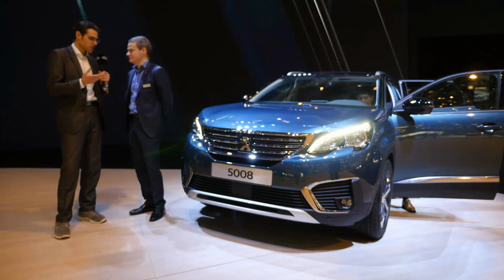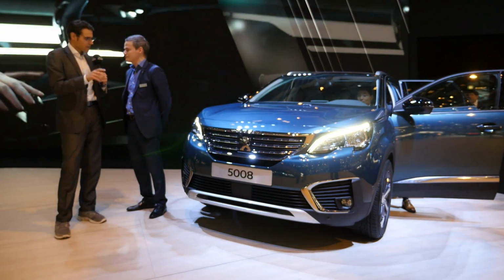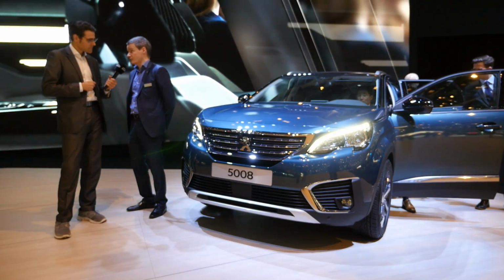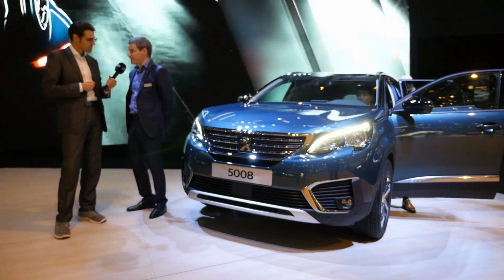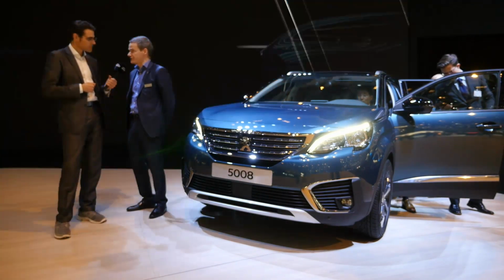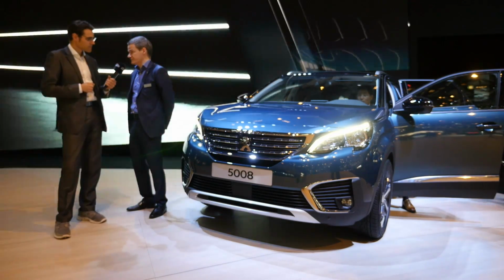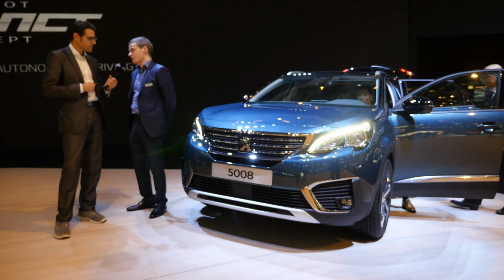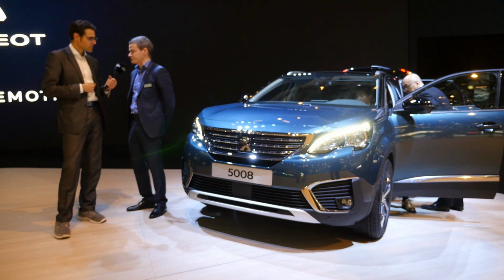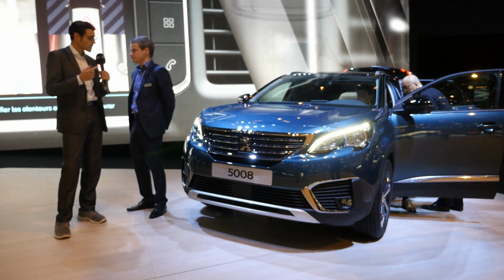What about the technology? I mean, they have a lot of similarities. Do they sit on the same platform, and also what's the price difference? Yeah, this is the same platform, the new platform EMP2. The 5008 is approximately 20 centimeters longer than the 3008, especially on the wheelbase, around 17 centimeters. And the price difference between the two cars is around 2,000 euros, including the 7-seater, the third row. That's included then already.